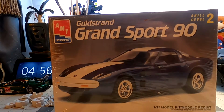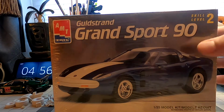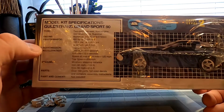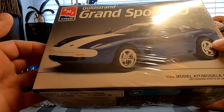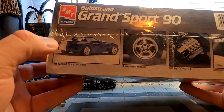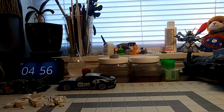I got this one. I don't see this one very often, and I saw it on the Model Hut. It was pretty cheap, so I actually got that in today. Couldn't beat it for that price, but it's a pretty cool car. Something you don't see every day. Got pretty cool tail lights. I haven't opened it up yet, but I'll probably wait till it comes time to actually building it.